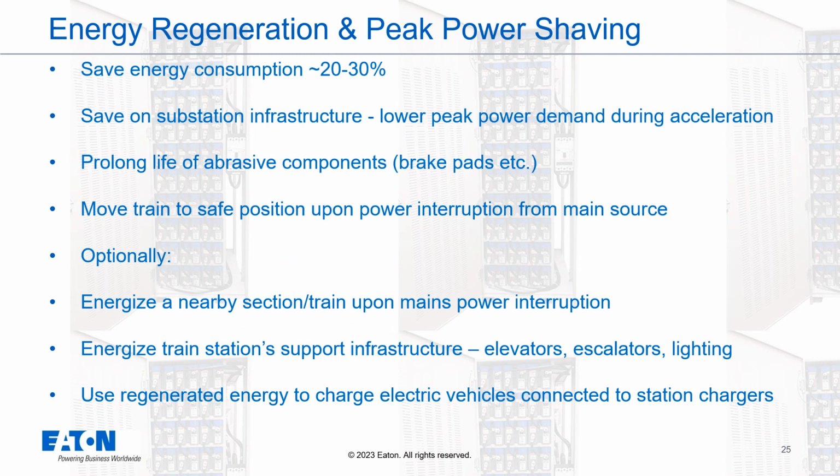So why bring supercapacitor into an already complex system? Same reasons. Cut down the peak demand and capture regenerative energy from the braking system. The benefits are numerous: 20 to 30% energy savings, lesser additional infrastructure, prolonged components life, safety by moving the train to safe location in case of abrupt power interruption.